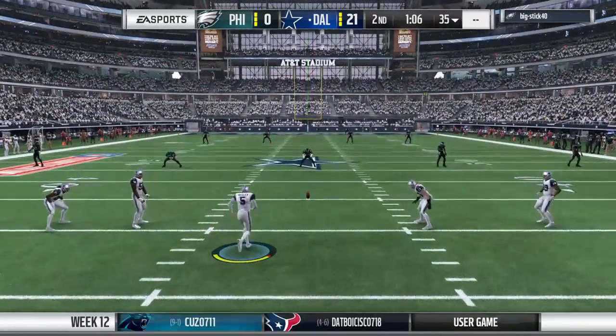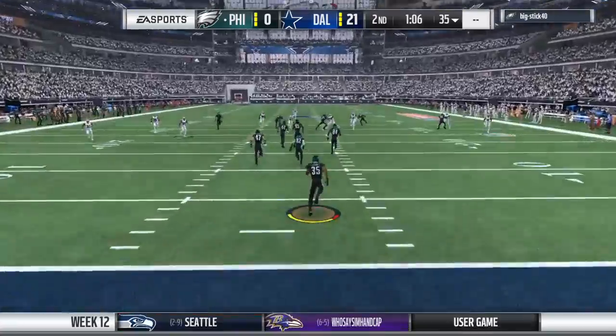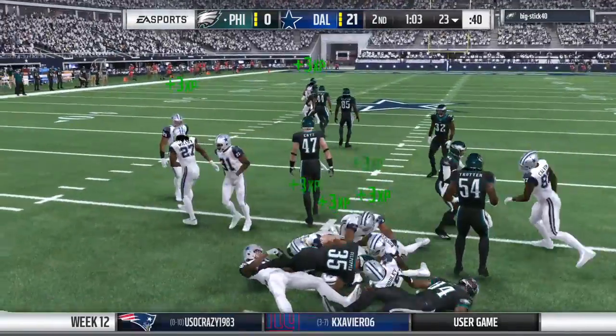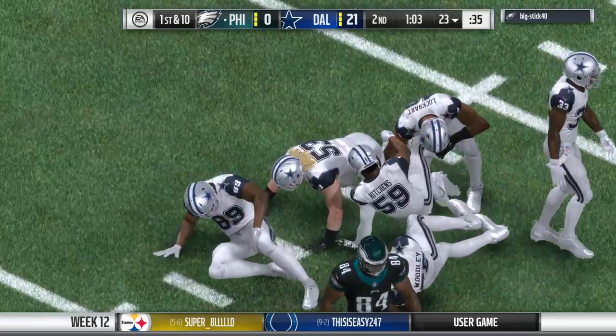Bailey now to kick it away after the touchdown. That'll be taken in the end zone. And he'll make it across the 20 as his guys will set up shop at the 23-yard line. Philadelphia getting set to take the field.